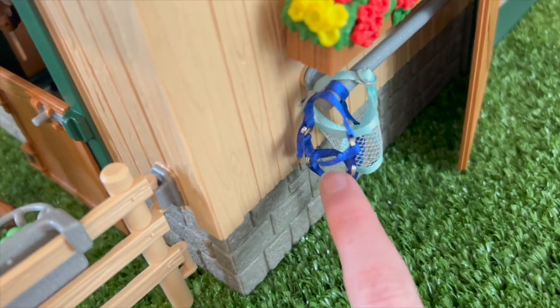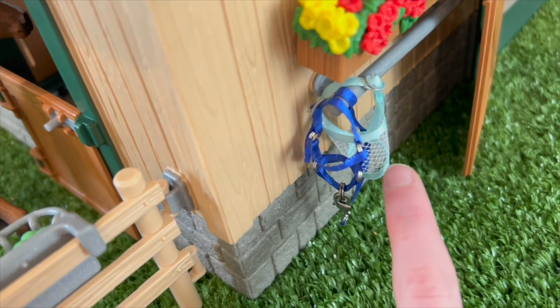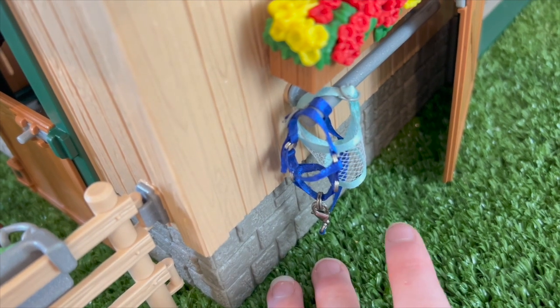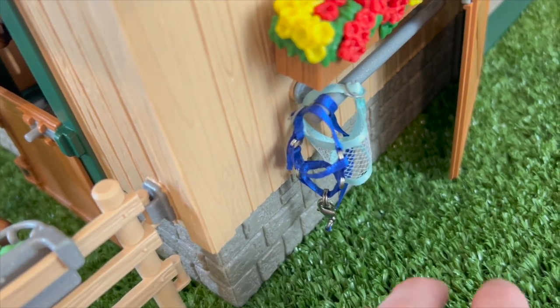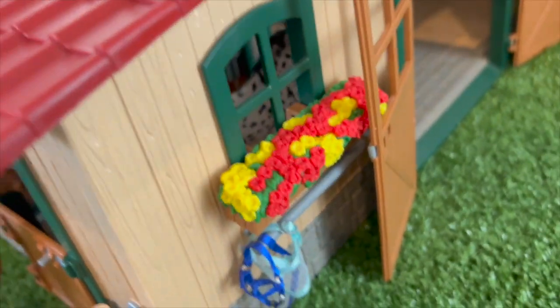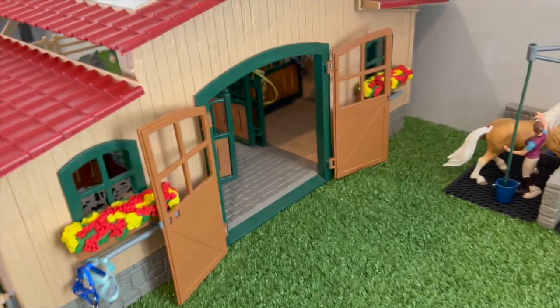So this halter is River's halter. He was tacked up here, and then this is also his fly mask, because obviously it's kind of springtime now, so the flies are starting to come back out. So that's his fly mask as well. And then there's just some flowers on both sides. There's nothing over here though, because there's not really much space. And the doors are wide open because it's nice and warm on a nice spring day.